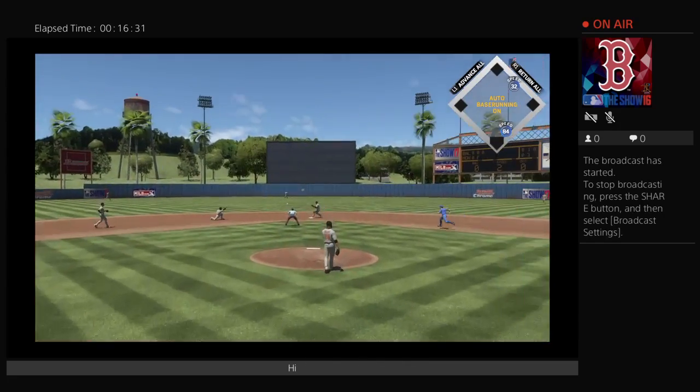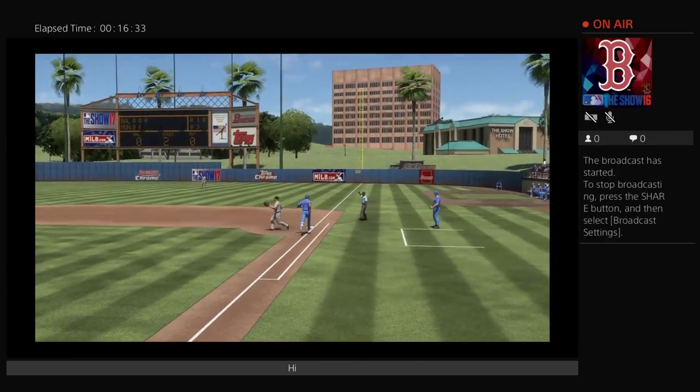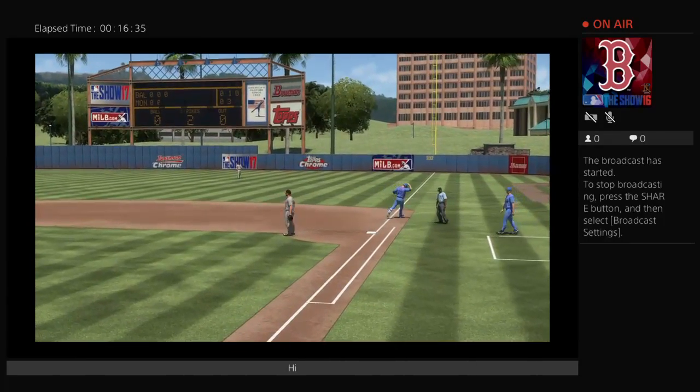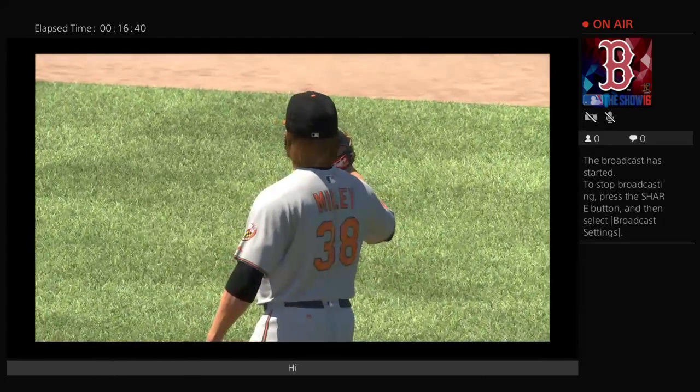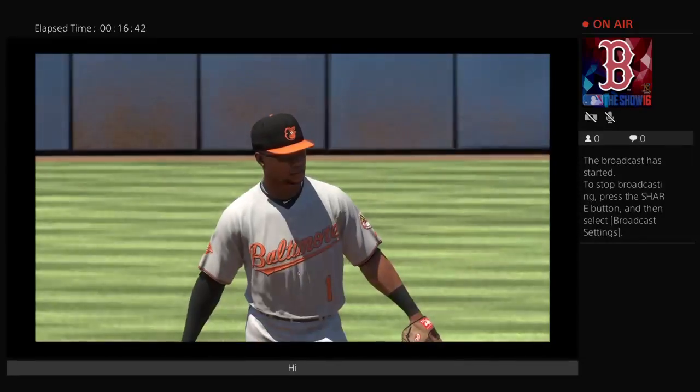Now a ball grounded to short. This could be 2. Back to Davis, and they turn the double play. Hey, it doesn't come much easier than that. Taylor made a 6-4-3 double play and an easy one to turn.